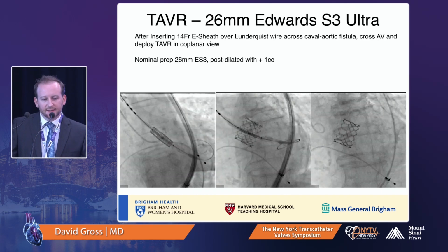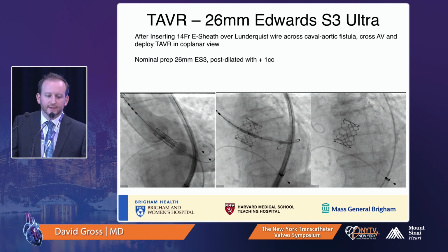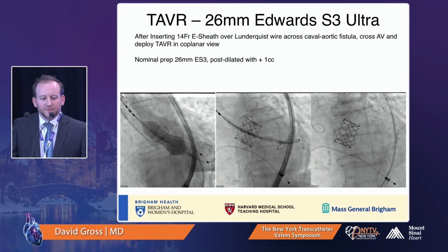And then it becomes like a standard TAVR where we're putting in our valve, and then we do a little bit of post-dilation with 1 extra cc. We went a little conservative because of the frailty here. And we had a little bit of a PVL, as you'll see on the next slide.